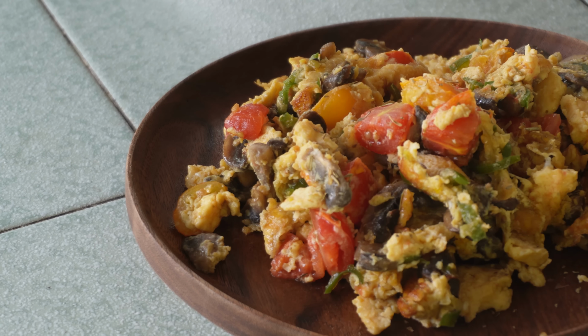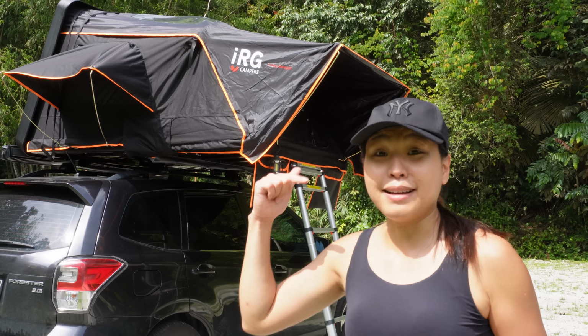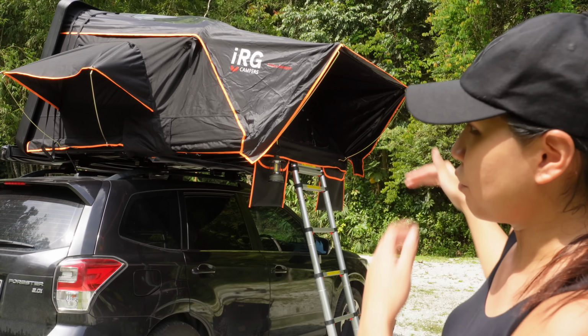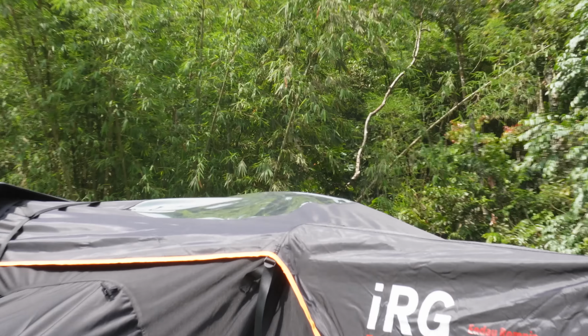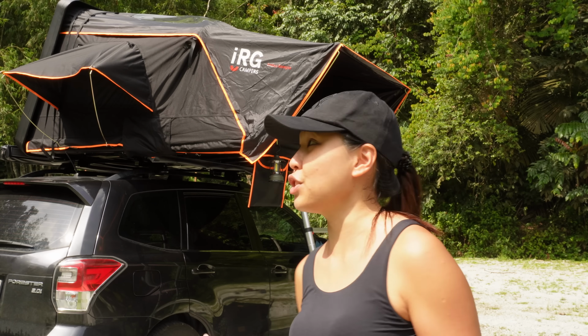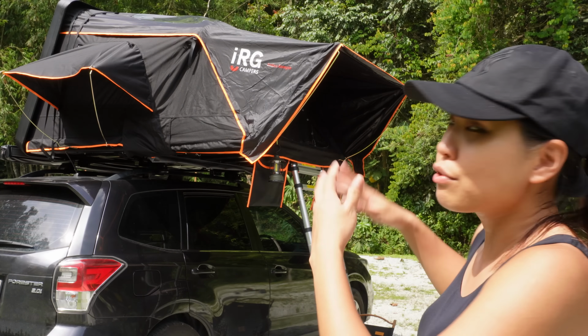So anyways, my verdict after using this rooftop tent for the first time: A+. I slept well. It rained last night and I didn't have to worry about pooling of water on the tent because there's this rod that we can use to arch the top of the tent upwards to prevent pooling of water. I love that feature. And ventilation is great, looks great.